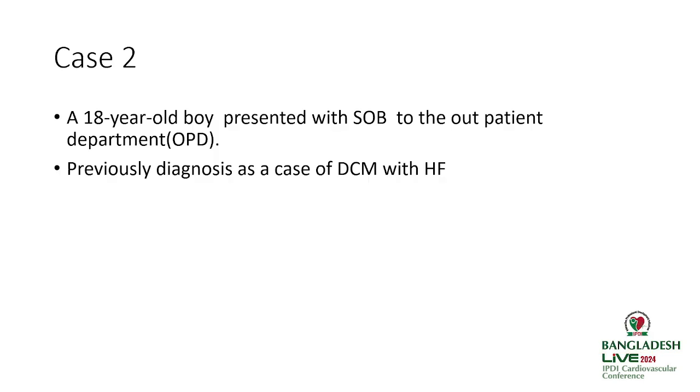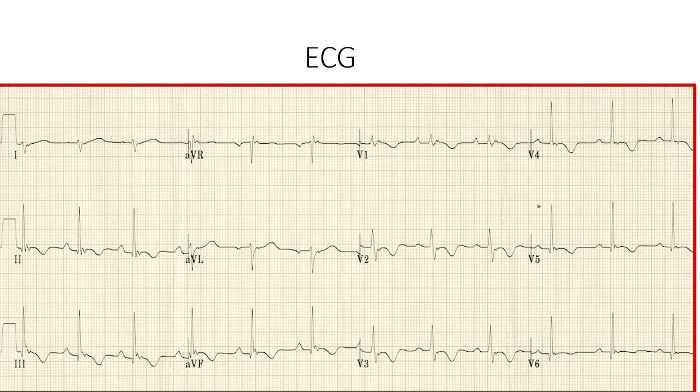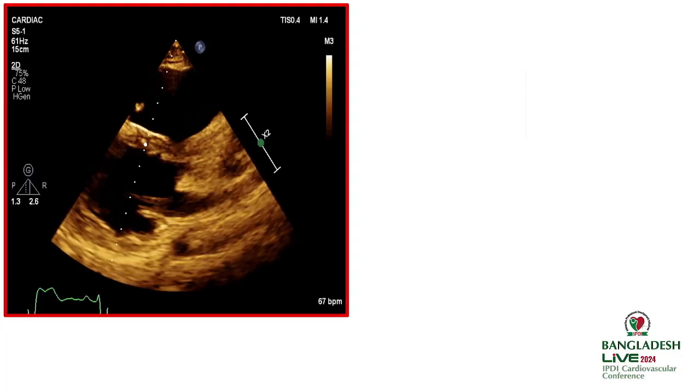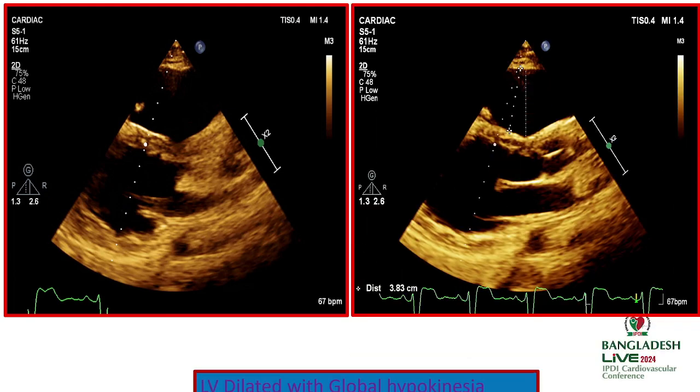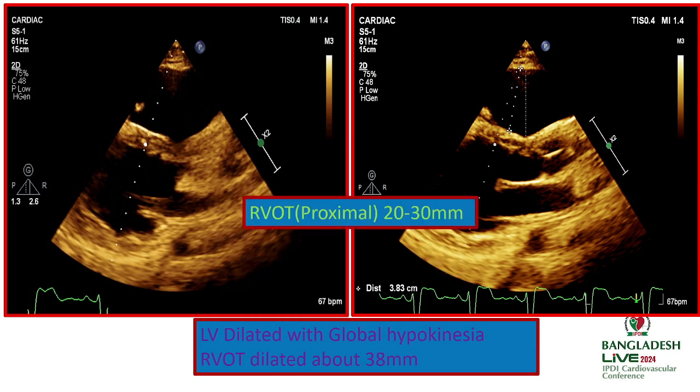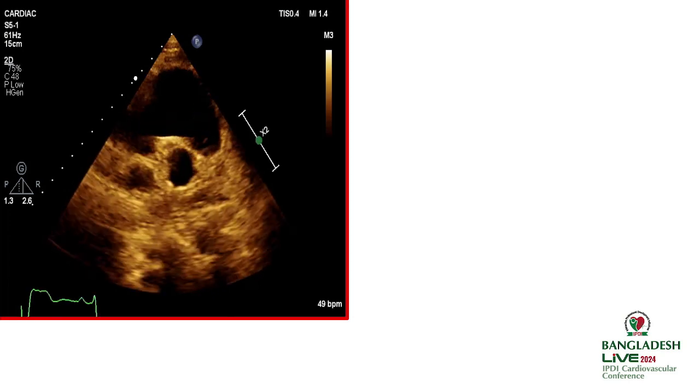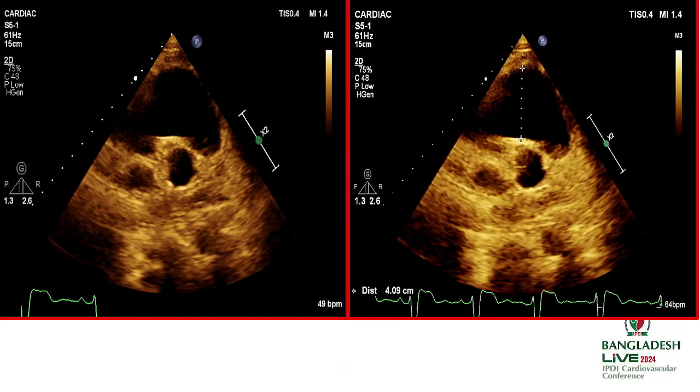In my second case, an 18-year-old boy presented with shortness of breath in our outpatient department. Previously, he was diagnosed as a case of dilated cardiomyopathy with heart failure. The ECG of that boy reveals T inversion in II, III, aVF and from V1 to V5. In echocardiography, in parasternal long axis view, both LV and RVOT diameters are increased, and there is global hypokinesia of the LV. The RVOT proximal diameter is about 38 millimeter. In parasternal short axis view at the level of the great vessels, there is akinesia of the RV anterior wall, and the RV proximal diameter is about 40 millimeter.